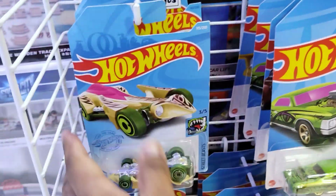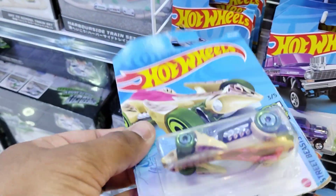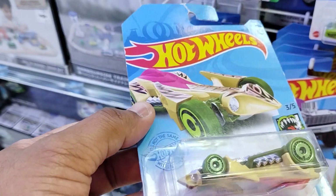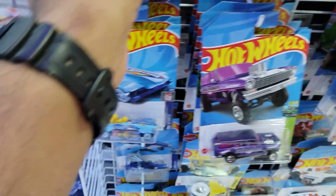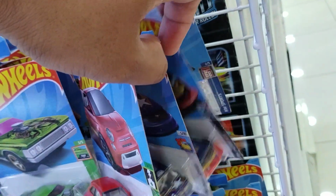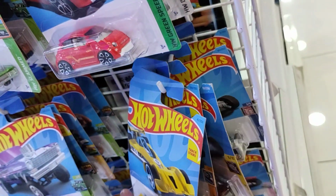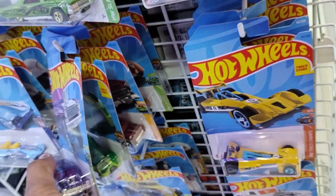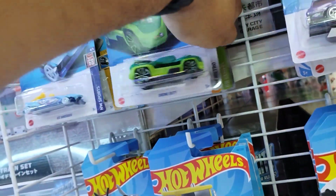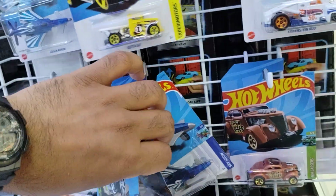Oh, what's that? Error. Wrong packaging, but yeah. It looks like it's been tampered with. Don't know. All right, I'm not collecting that. That's an old casting, so I'll leave it behind. That's old case. Oops. Oh, that's a good one. But I've got an error of that probably a couple of months ago. Awesome.